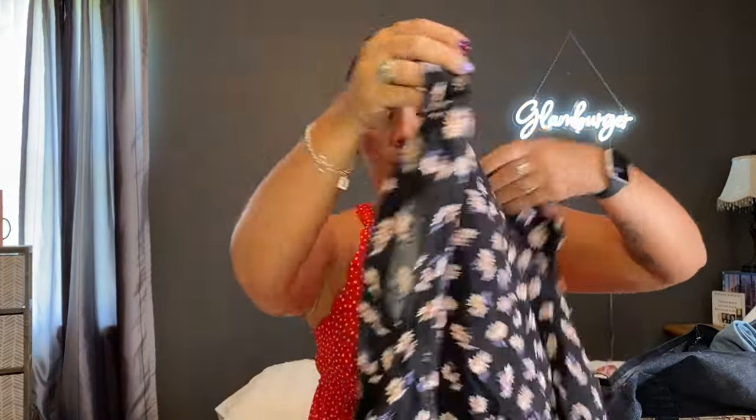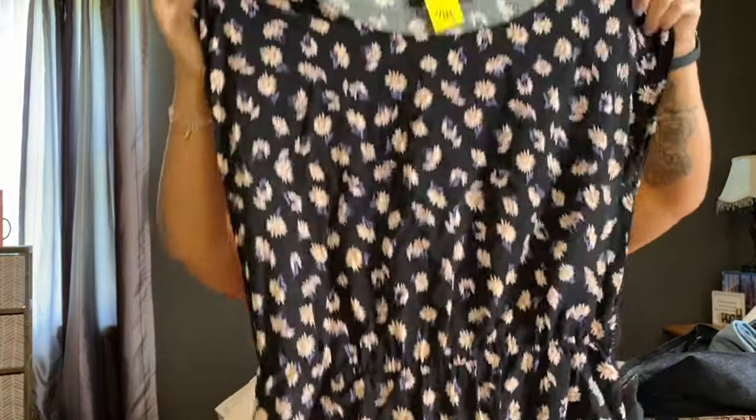First up, Salvation Army, again, same thing, yellow tags at all of the stores. I like that they do that uniformly. We're 50% off. So this is Red Hanger is the name of the brand, and it is just a simple little dress.